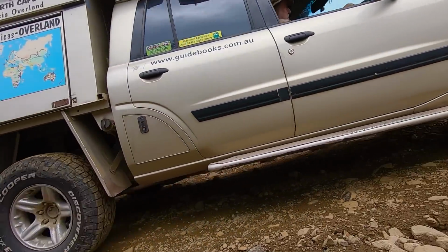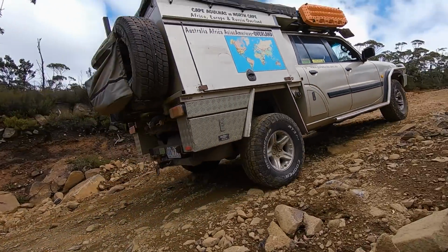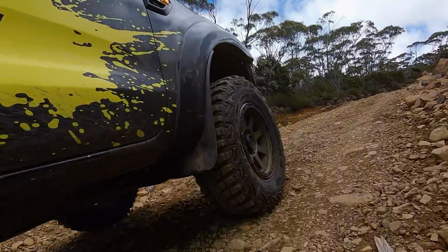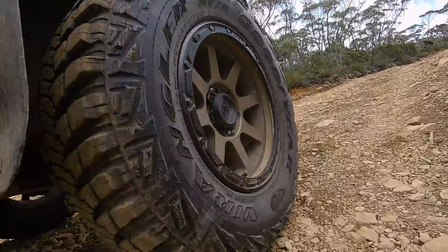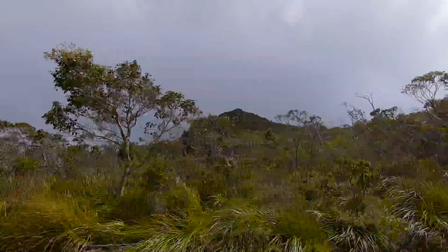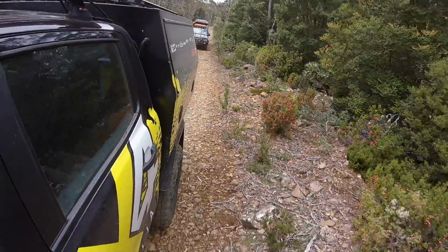And I've had it through some really narrow stuff where you just scrape at the sides and it hasn't bothered it. And how does it go over erosion humps and stuff like that? Yeah, no problem. It's a little bit longer wheelbase, but I haven't hit anything yet.